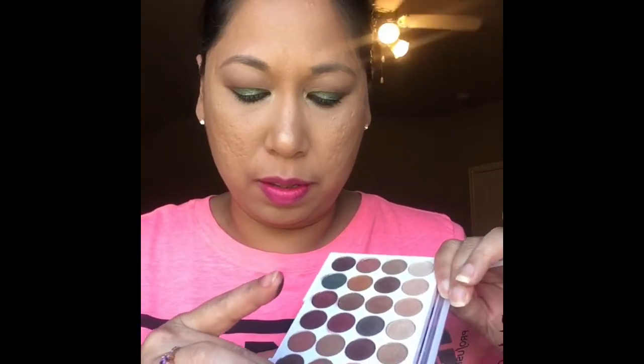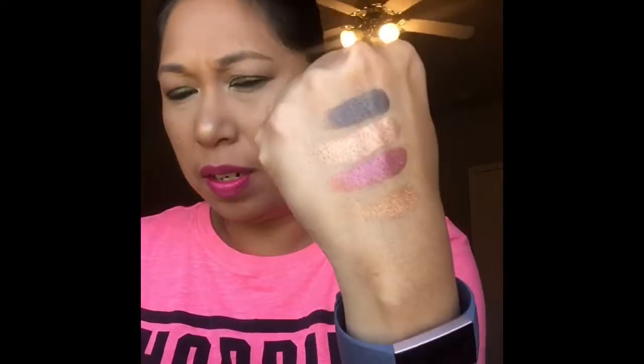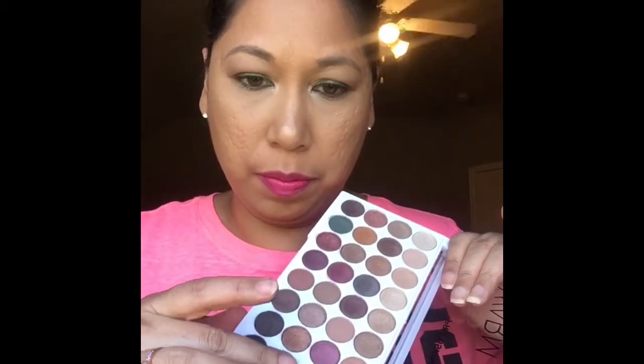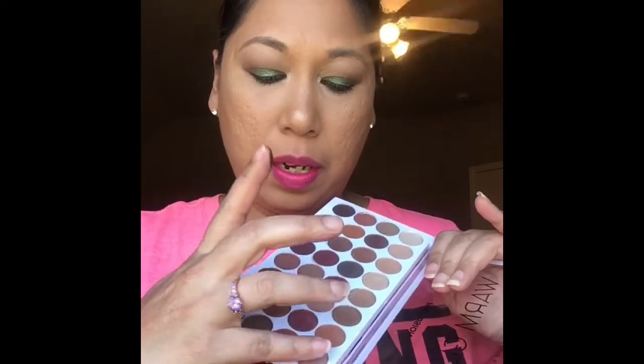Brown color, that's gorgeous. I generally mix that and the black for my crease. Can you see how pigmented it is? These colors are really nice and foiled. Last row, and then that transition color again. The black is not a matte black, it's more like a charcoal, but I find that you can build it up to a nice black.